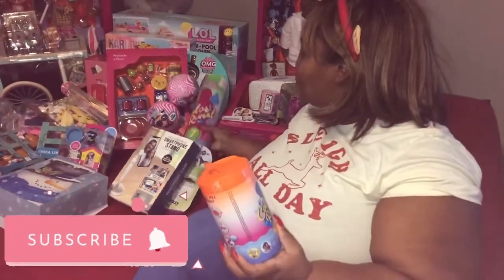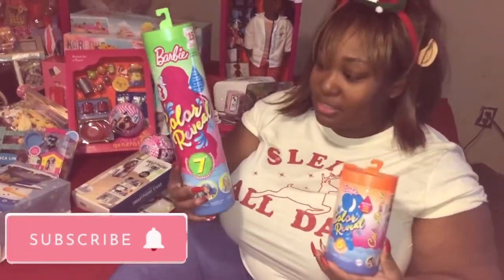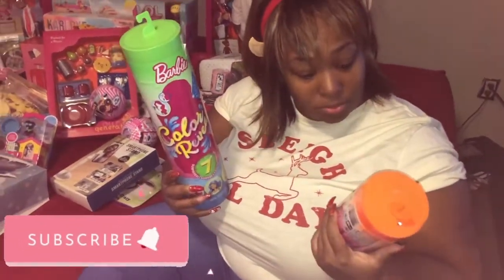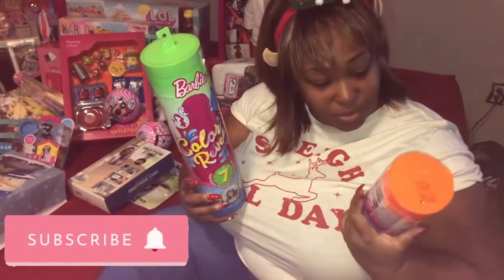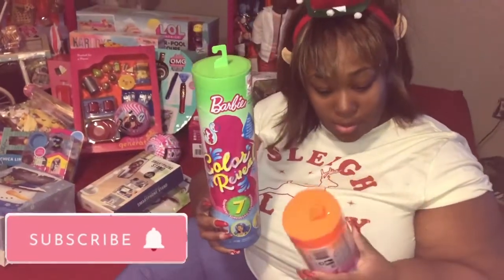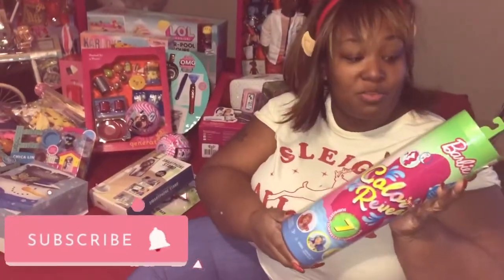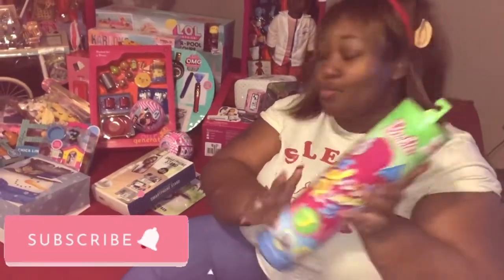And she got 2 of the color reveal Barbies. I honestly don't know the difference between the 2 of these Barbies at all. I don't really know what's going on with them and why one is really big and one's really small. That one fell. But I just got her 2 of them anyway. One big one, one small one.